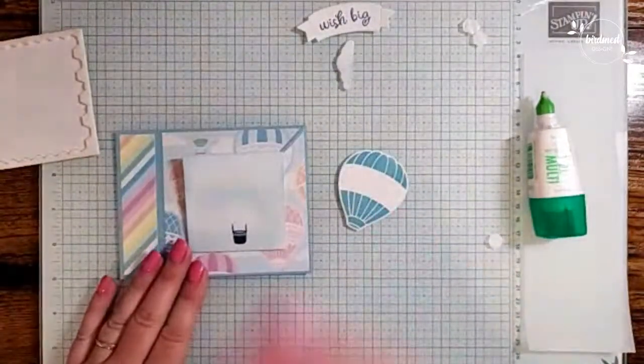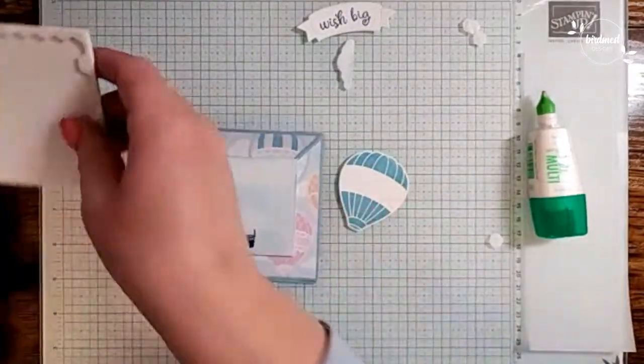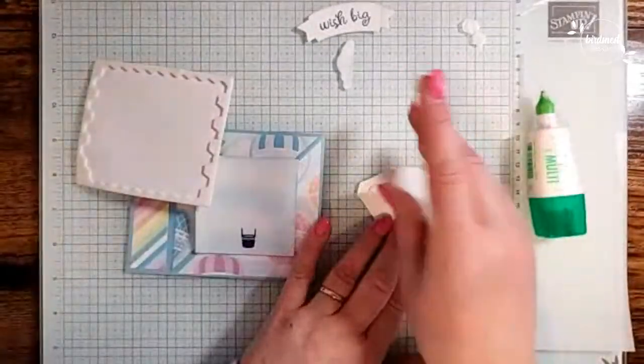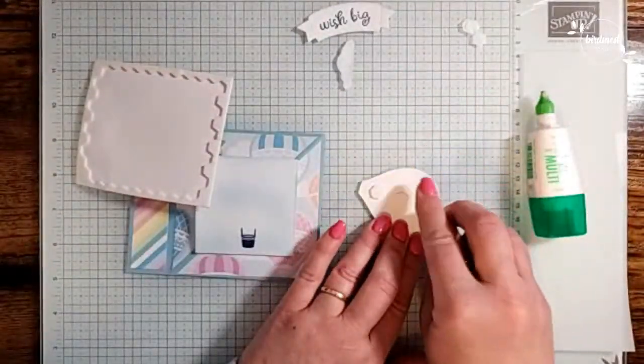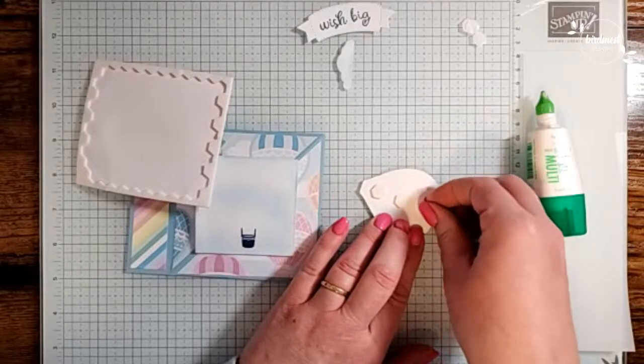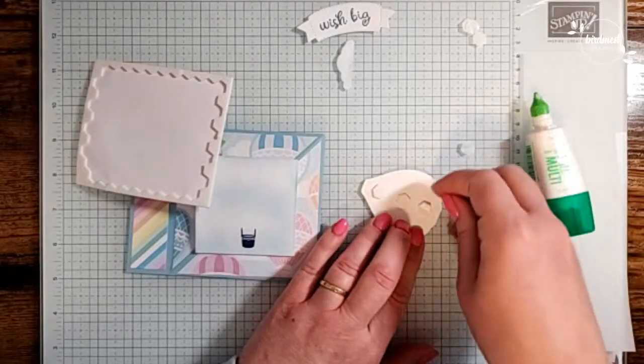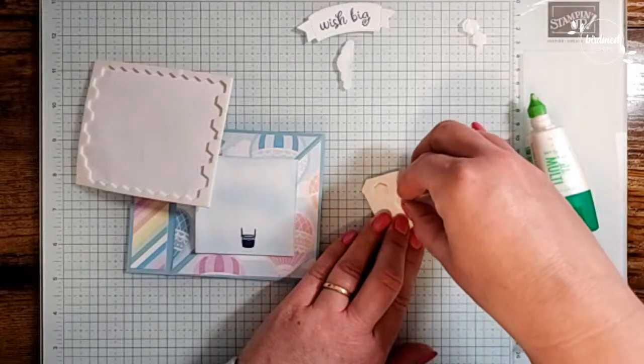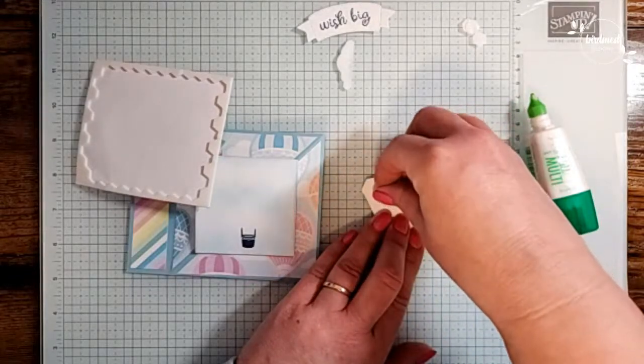Alrighty, now let's add our balloon. So we're going to take some more stamping dimensionals, and we're going to put them on the back of our balloon. Oh, don't put one too close. If you're making the card the same as me, do not put one too close to the top, and I'll show you why. So we're going to peel those off.